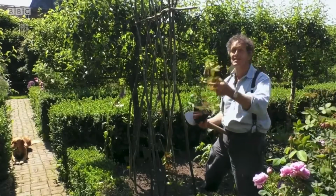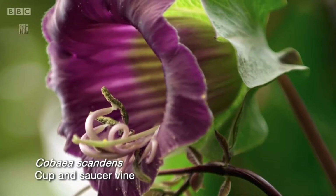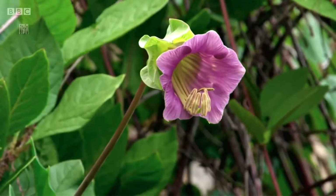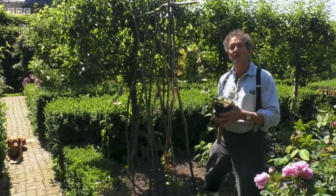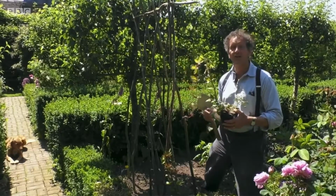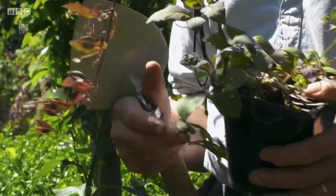This is Cobea scandens, the cup and saucer vine, and they have these big bell-shaped flowers quite late on in the year. They start to flower in July, but will carry on until they're killed by the frosts. The other special thing about these 2 particular plants is that they have been grown from seed collected from the Cobea that we grew last year. In other words, they are Longmeadow Cobea scandens, and we'll collect seeds from these and we'll keep the strain going.